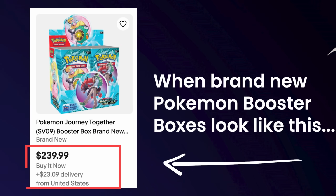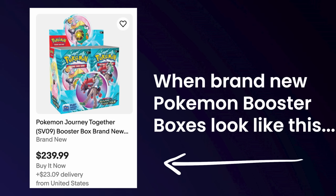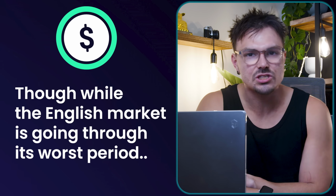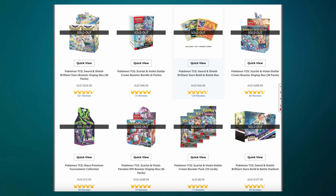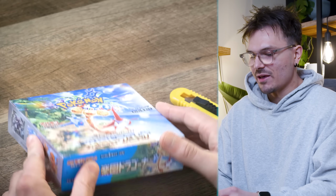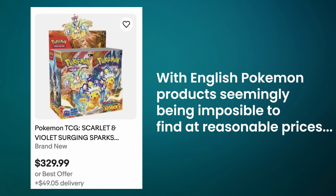When brand new Pokemon booster boxes look like this, can anyone seriously enjoy this hobby? Though while the English market is going through its worst period in history in terms of product availability, it seems Japanese Pokemon cards are silently being enjoyed by a variety of collectors, as a natural transition is taking place right before our eyes. And with English Pokemon products seemingly being impossible to find at reasonable prices, a lot of collectors and investors are viewing what the Japanese market has to offer.